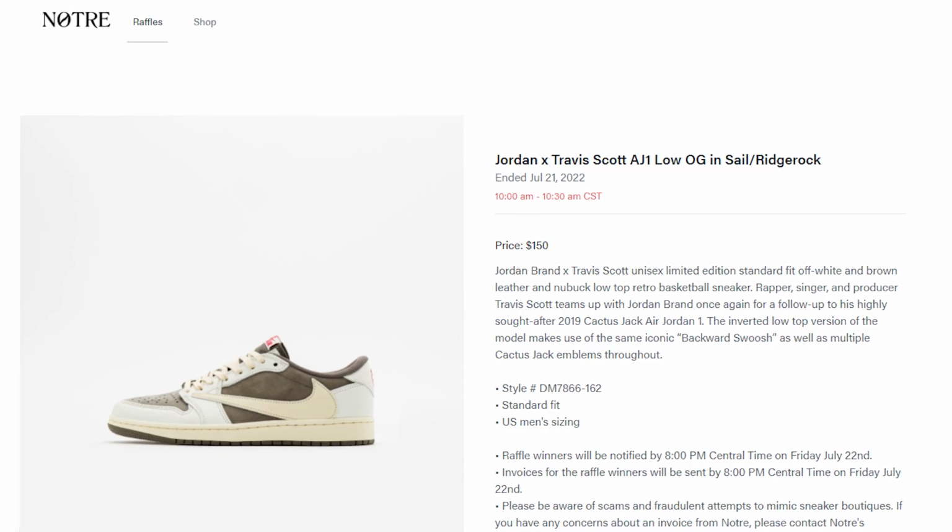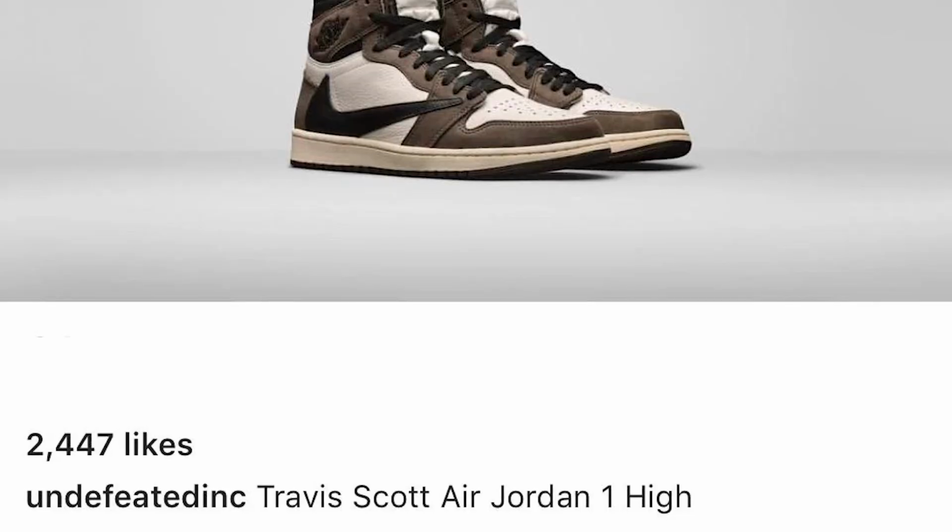Some of the main ones that should be opening up over the next week or so can include Kith, Notre, SNS, Exhibition, Undefeated, and Concepts. And like I said, guys, I really do think a lot of retailers will be receiving these, and I do think there's going to be a good amount of raffles to be able to enter for this sneaker.